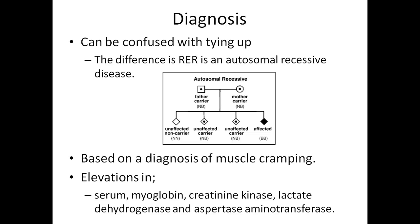However, in thoroughbreds, the difference is that RER, or recurrent exertional rhabdomyolysis, is an autosomal recessive disease. So if you look at this chart here, the father can be a carrier, and because it's recessive, he won't show the trait, and the mother would be a carrier too, and she won't show the trait. So you've got 1 out of 4 children that would be affected. There'd be 2 carriers, 1 non-affected non-carrier, and an affected carrier of the gene.